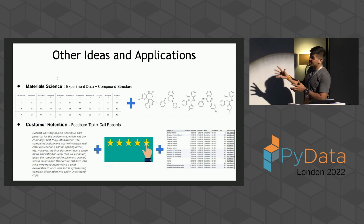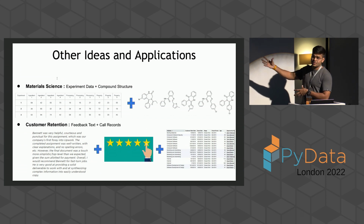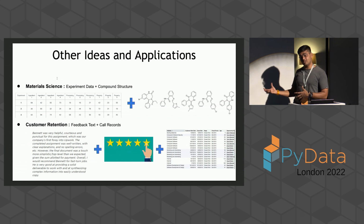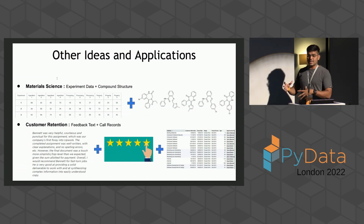The second one is customer retention. You can see there's a feedback text that comes from the customer. There's an audio call as well that the customer and the customer service executive might have had. So that data is also available. We can combine those also, as well as the ratings given by the customers on different products or the purchases that the customers have made in the past. And you can combine all of that data together, build a stack neural network, and predict if the customer is going to stay or not.